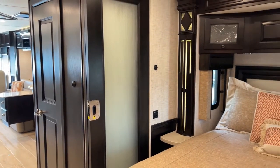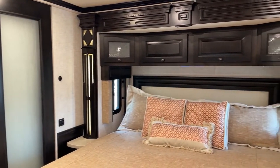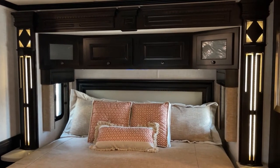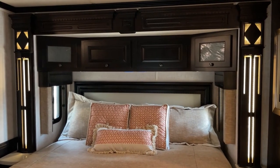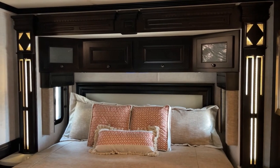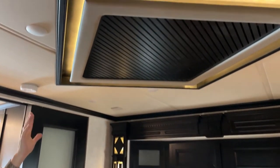Isn't that just stunning? If you can imagine, you can turn off your ceiling lights and your dresser lights, and you can really have just a nice light glow in your bedroom. So this coach has just beautifully decorated ceilings.